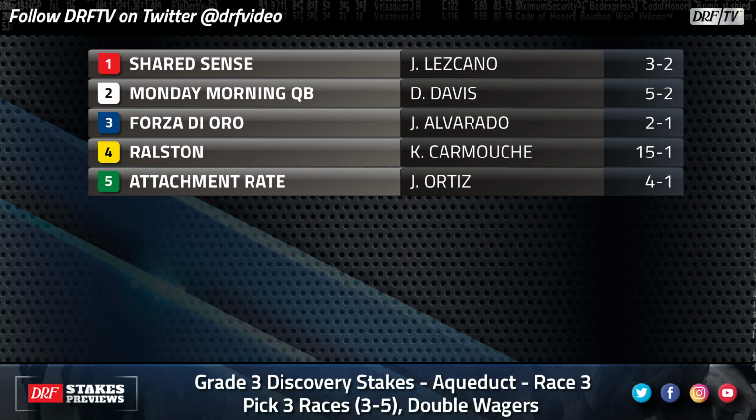I thought Attachment Rate was very interesting. Now that I see the morning line and David made him 4-1, that makes him even more interesting if he's going to wind up being the 4th choice of 5 in here. I just feel like this horse has a lot of talent. Earlier this year, I wasn't so sure that he wanted to stretch out. I didn't really feel like longer distances were necessarily going to be better for him. But I'm starting to come around to this horse now in longer races.